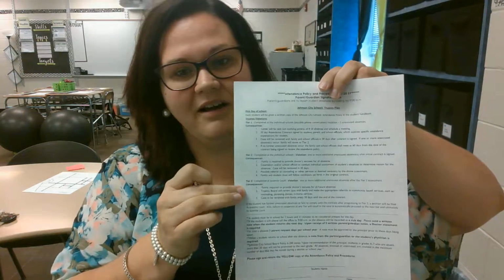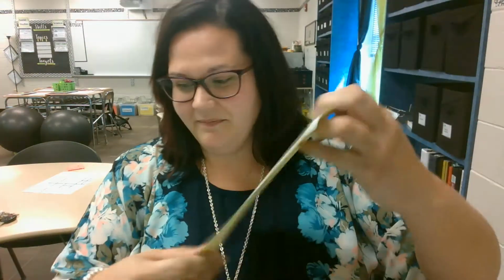Next is an attendance policy. And once again, it says please sign and return the yellow copy. So you keep the white copy, and we'll take back the yellow copy.